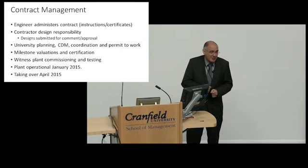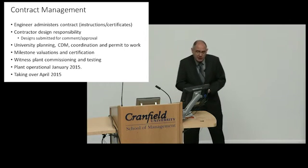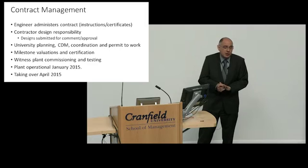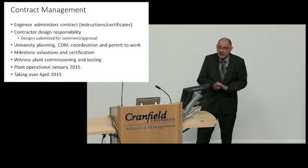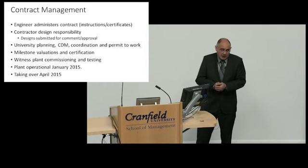Myself and Steve witnessed the plant in operation. We did the witnessing of the commissioning and the testing. And the plant was operational in January 15. So we got it operational for half of the heating season last year. And last year it delivered 1 million kilowatt hours of heat to site, just over 1 million kilowatt hours. Taking over was delivered in April 15. So we've been going for a year.